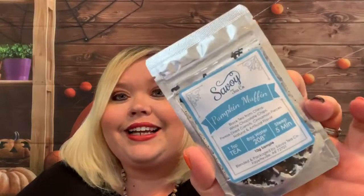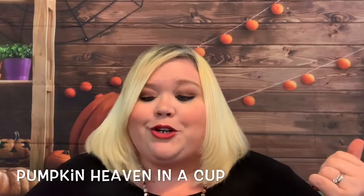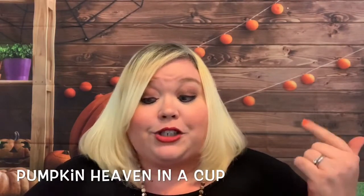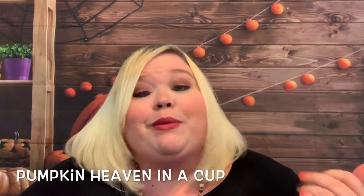What? Pumpkin muffin. First of all, black tea is my favorite. And then white chocolate chips, freeze-dried carrots, cinnamon. What? Are you for real? Like, does that not just sound amazing? And their description, I love. Take a sip of this tea and you'll be transported to a pumpkin patch, sitting on a giant pumpkin, eating a pumpkin muffin. It's your own little pumpkin world in a cup of tea. I love that so, so much.